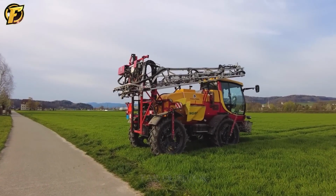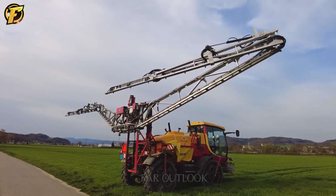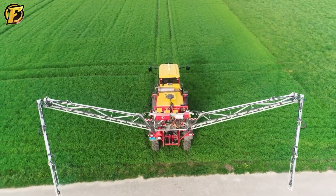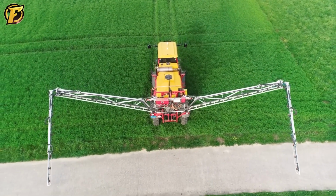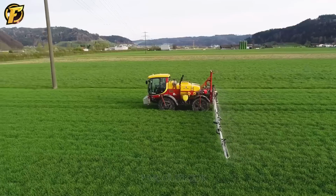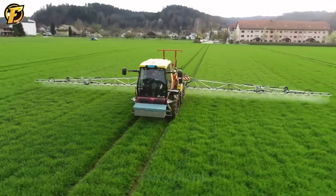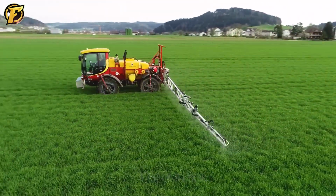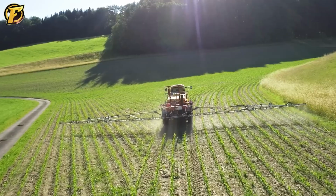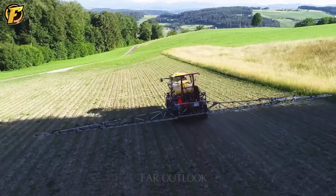Riser Agrotechnics AgriBuggy A280 is an advanced technology in self-propelled sprayers. With automatic adjustment and precise liquid injection, this machine delivers high efficiency and reduces waste. The unique feature of the AgriBuggy A280 is its ability to move automatically in the field, increasing flexibility and minimizing manual labor. This advanced technology helps improve the quality of pesticide application and contributes to environmental protection.